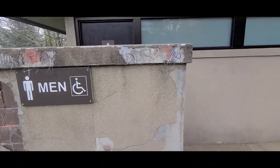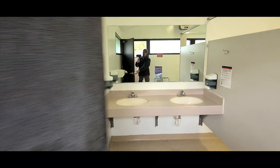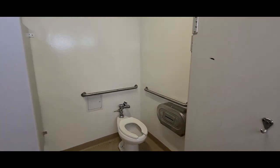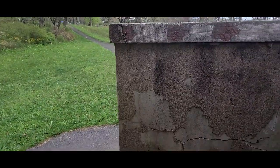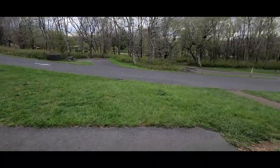This is one of the bathrooms here. Modernized, looks nice. So this is the males. Females is probably exactly the same, except instead of a urinal, there's a second sit-down stall.